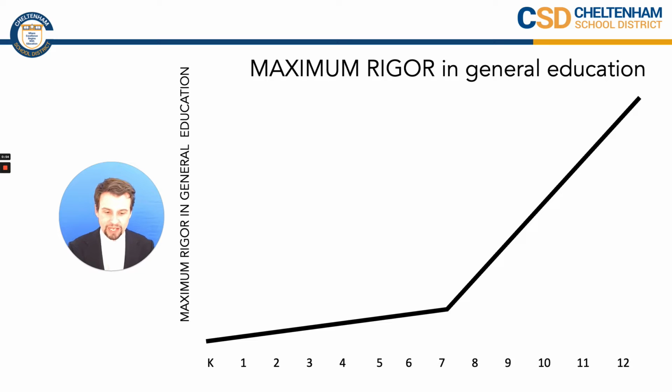So what that means when we're thinking about the high school, if you look at this graph along the bottom, you see K through 12, that's the grades, and then from bottom to top is a measure of the maximum level of rigor that we can offer in the general education setting. And you can notice on this graph that starting in 7th grade, the level of rigor increases significantly from year to year. And that is because we are able to offer more and more high-level rigor courses for students in the regular ed setting. And so by the time a student is in 12th grade, they can, in theory, be taking very high-level and advanced placement courses throughout their entire schedule.